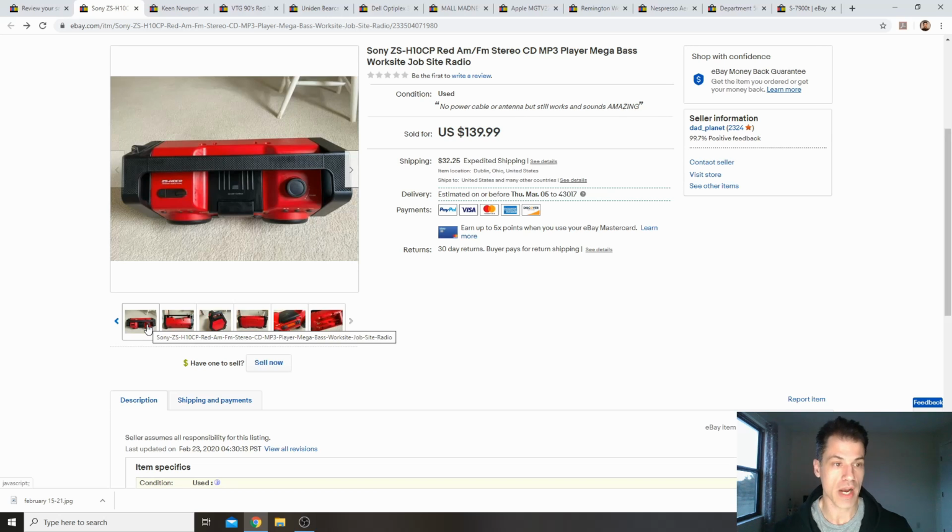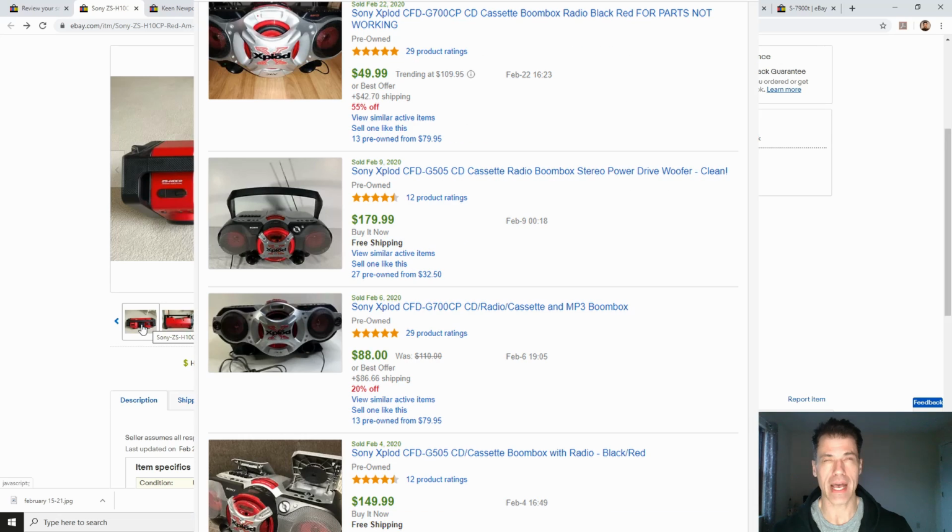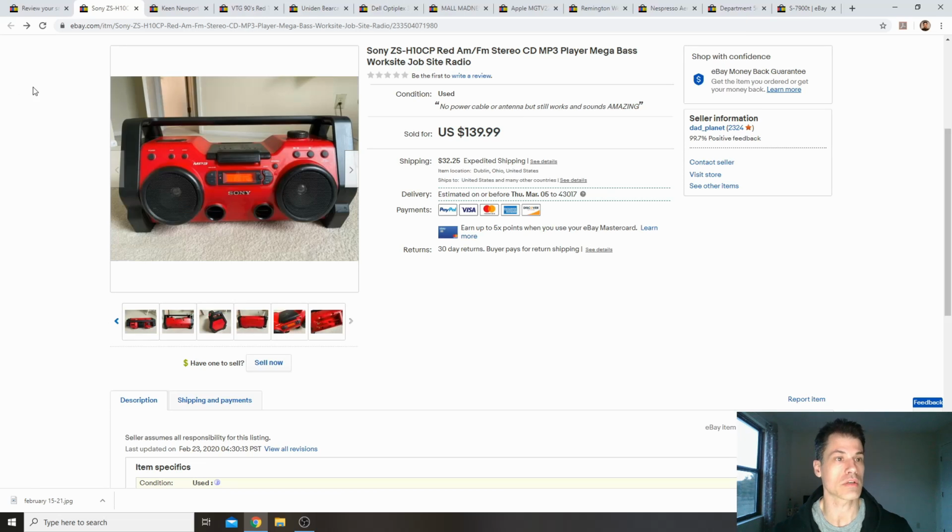So keep your eye out for these Sony radios. The Explode, I think it starts with an X, XPLOD, is another one that you'll want to pay attention to in the stores, but this one certainly as well. So pretty good sale there.